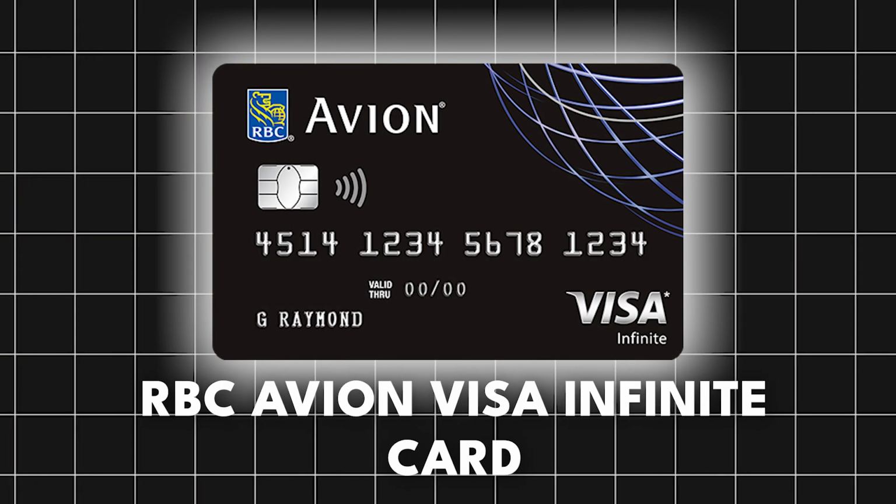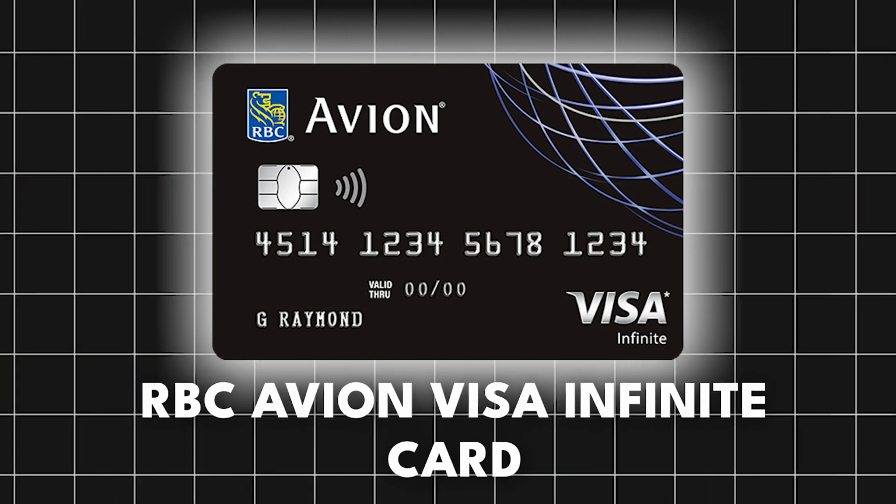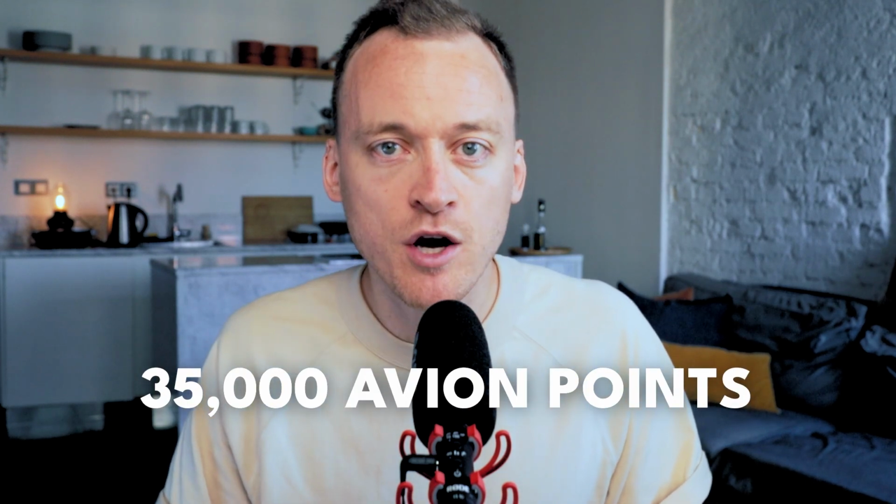Next on our list is the RBC Avion Visa Infinite card. The RBC Avion Visa Infinite card comes with a welcome bonus of 35,000 Avion points, and the bonus structure is very straightforward. You just get the points when you're approved for the card. There's no spending threshold you need to hit or anything like that. It's just a good old-fashioned 35,000 points.